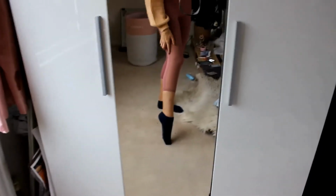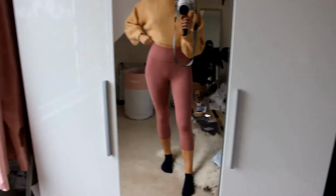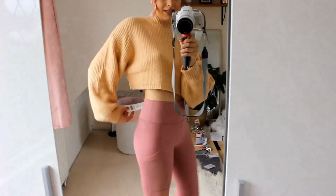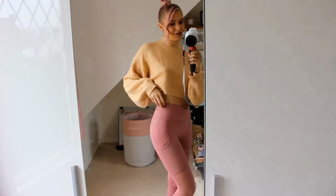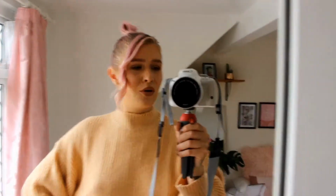And then it's just got this mesh paneling. I'll get a little bit closer. This mesh paneling down here. They are, as you can see, mid-calf. Nowhere on the label does it say mid-calf, but I still really like them. Shall I keep them? What do you guys think? Shall I keep them or shall I send them back?